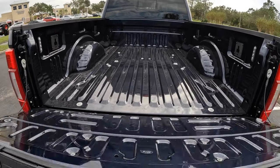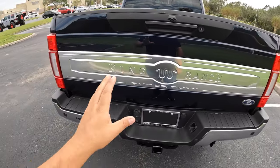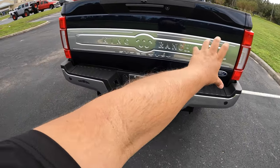So let's go ahead, guys, and put this up here. It's not too heavy of a door for the back. And of course here we got the beautiful King Ranch logo with the Super Duty. This is done in aluminum, which really looks great.